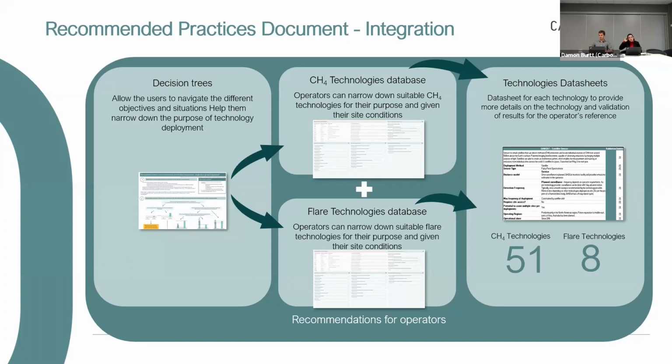In addition to that, the flare technologies will be integrated in the database, so that it's also possible, with a very simple switch, to ask: does my technology need to be able to assess combustion efficiency or not? Just by selecting that, I can filter through those technologies directly without spreading over several different platforms, having everything centralized in one space. I want to understand my methane; this is the type of tool that I can use.